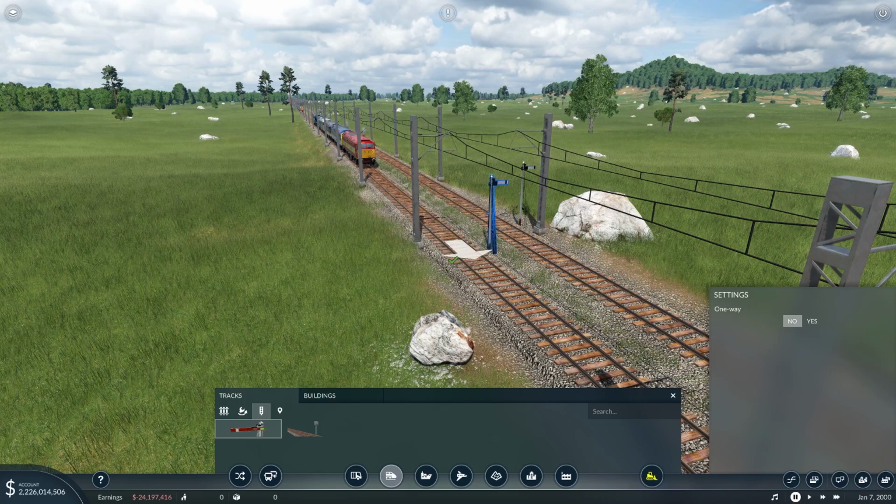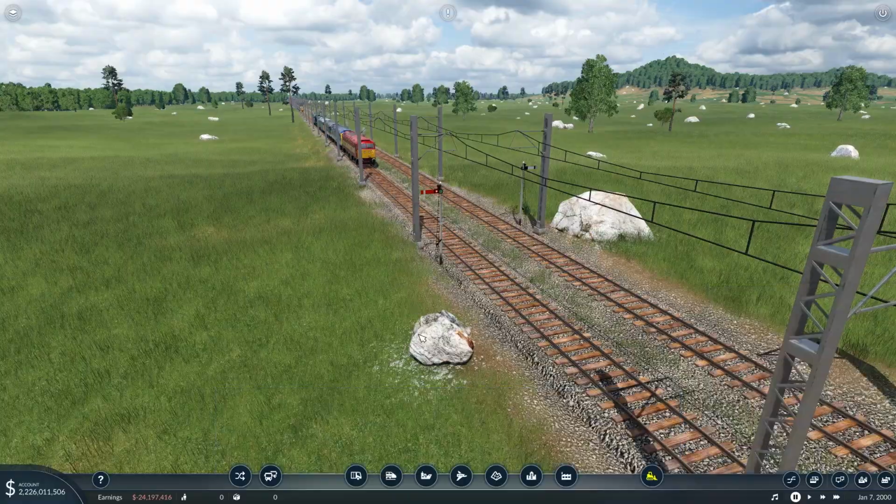Now, the only options you have with setting the signals are whether they're going to be one way or not. Okay, so for instance on this one, we're going to make this one a one way. So we go yes, and we select our positioning, and bang, there it is. It's in place. Okay, we've got another one over here, which is waiting for traffic coming on the south run. And then that is it.